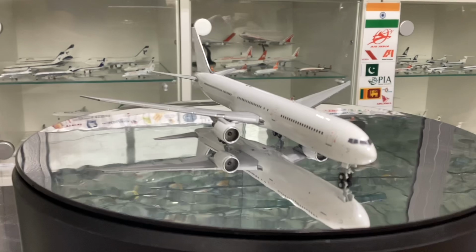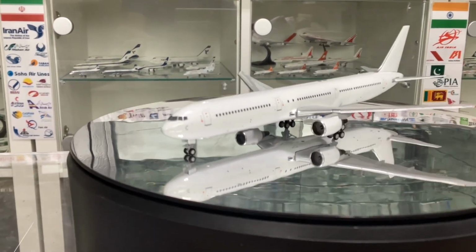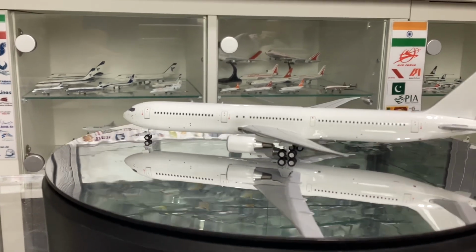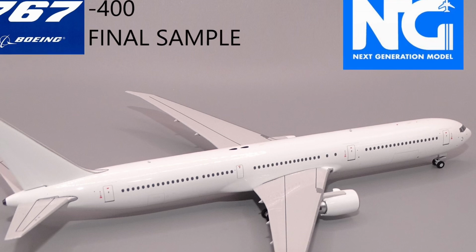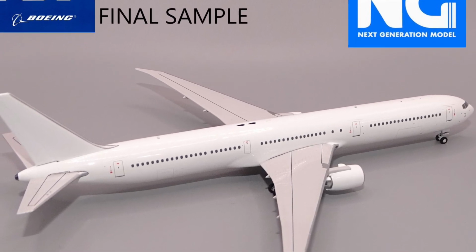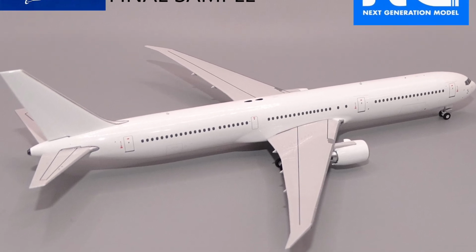So maybe they just need to slightly increase the size of the tyres, because on a 764 the tyres are not 767 tyres, they're actually 777 tyres. So maybe that's enough to give that a little bit more of an upright stance at the back. But overall, it still looks like a good 767-400. Just in detail, I think it is presently slightly inferior to the Panda version.